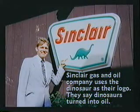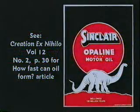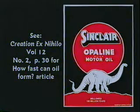And these guys drill for oil all the time. Sinclair is still a very valid company, mostly out west. You don't see them much here, but in Arkansas there are Sinclair gas stations, and all over out west, Sinclair Oil Company. The article, How Fast Can Oil Form? Creation ex nihilo, Volume 12, number 2, page 30, talks about that. I've got this sign in my office from Sinclair saying that dinosaurs have been mellowed for 80 million years.